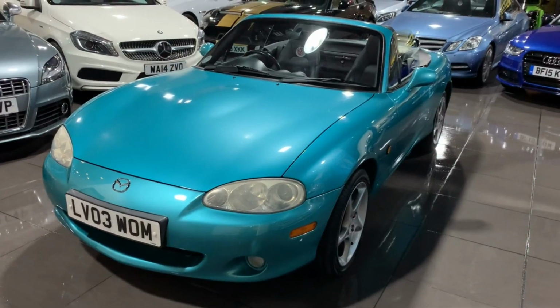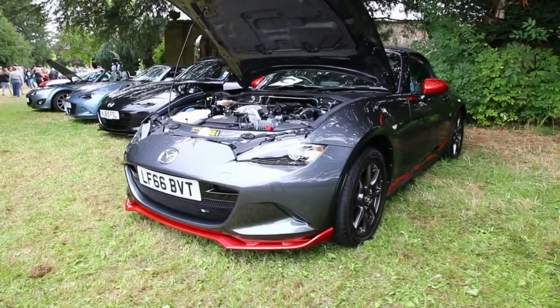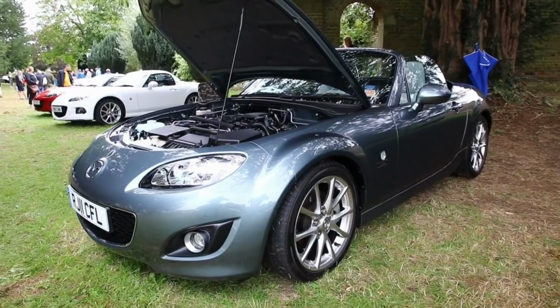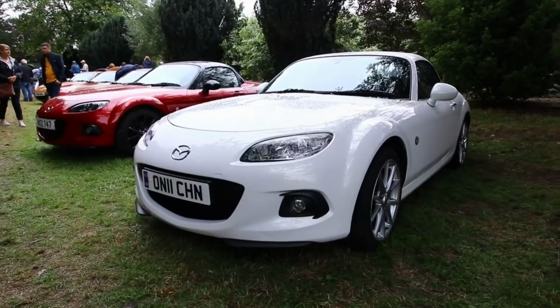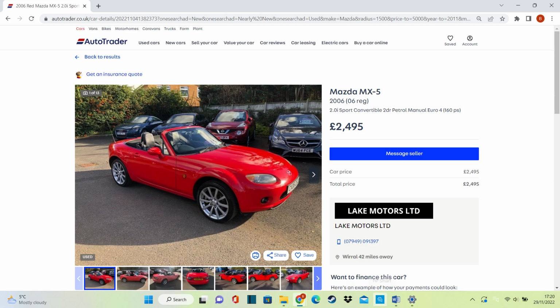And the NB, which is also under 5k at the moment. The other ones are sort of older or newer and are just a bit too expensive, and you can modify them really well. The MX5 NC is an entertaining, extremely reliable Japanese sports car that is all about the driver. It's won Most Reliable British Car of the Year, and it's only £2,000.